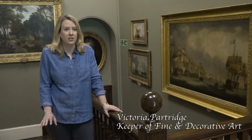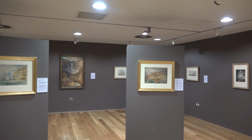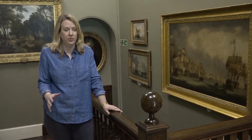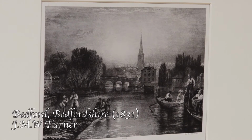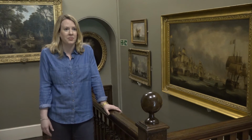Seven of them were bought in the 1950s, but this is the first time that all nine of them have been on display together. And that's because they're incredibly popular watercolours, so they get to go on loans all over the world, so they can be out quite a lot. And this is the first time that all nine are back in Bedford, so we thought it was the perfect opportunity to put them out to the people of Bedford to have a look at them.